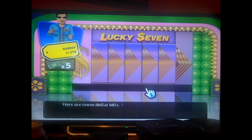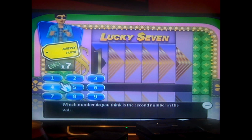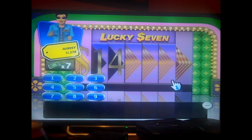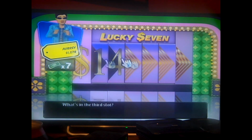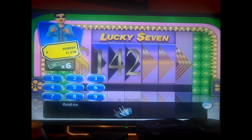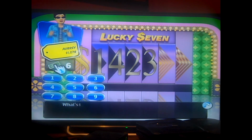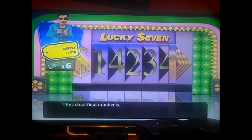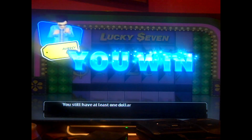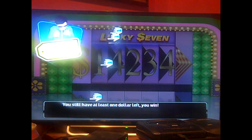Here are your $7 bills. First number's a 1. I think the second number, I'll say a 4. 4! You got it right! Okay, give me the third number. How about a 2? 2! Okay, great. You only need to give me $1. And now, let's say a 3. Yep, 3! You got it right! What's the last number? 4. We just won a new car! You still have at least $1 left. You're a winner! I'll call that a great start, Corey. How about you?